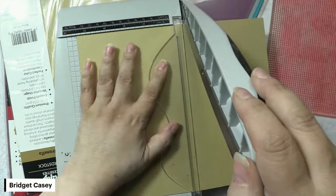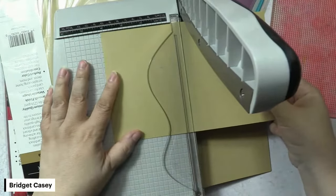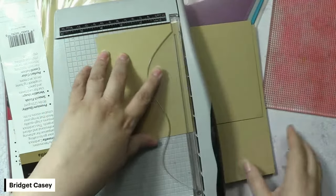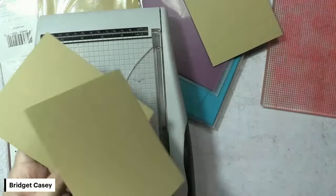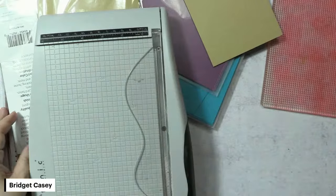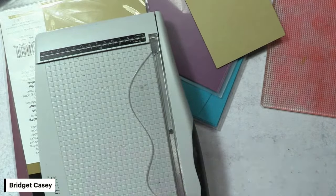Okay, so 5.5, yes, and then 4.25. It was looking weird because I had already used a little bit off it. So I'm going to see if I can use this piece first for my trees, but I do have 2 card panels cut that I can use for those. So we'll go ahead and we'll get these cut.